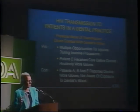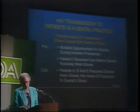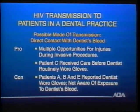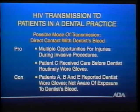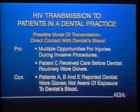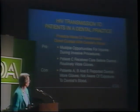And you say, 5 times this happened? How could that have happened? Well, the pros of this are that he did do surgical procedures in at least 3 of these patients. And an endodontic procedure might be considered marginally invasive. One patient is known to have received care before the dentist routinely wore gloves.